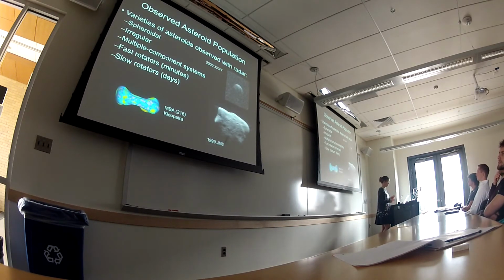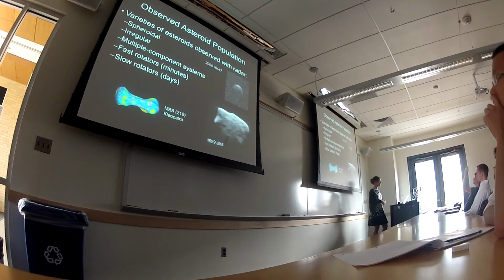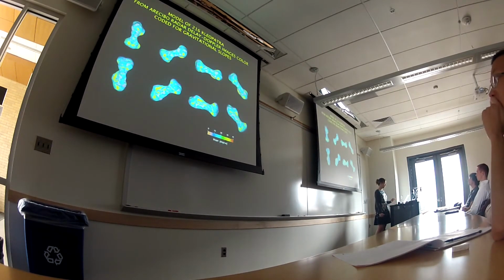But asteroids. Asteroids have a whole bunch of shapes. My favorite main belt asteroid is Cleopatra. It's the size of New Jersey, and it's made out of metal, and it looks like a dog bone. I like the dog bone the size of New Jersey. What? We have some other ones. I don't think I have the roast chicken one in here, but you have spherical asteroids, you have irregular asteroids, you have asteroids with moons, you have ones that rotate on the order of minutes, ones that rotate on the order of days. It's a very diverse population. We support all types in the asteroid community. Cleopatra.